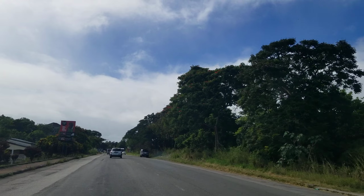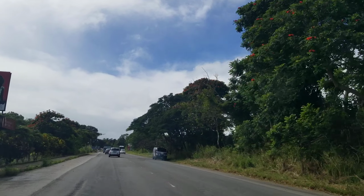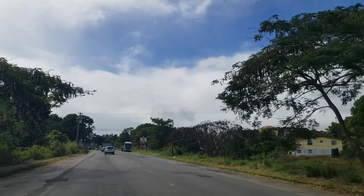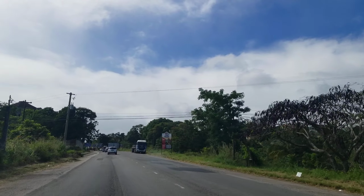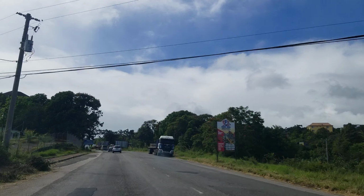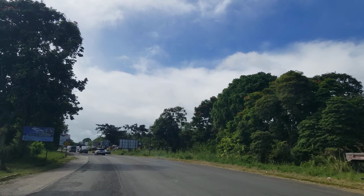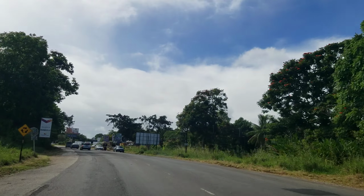Some of them, like Maypen and Mandeville, they have bypasses. Even Spanish Town has a bypass because they're so busy. Santa Cruz actually has a bypass as well, but it's not a road like what we're on. It's more like a back road.